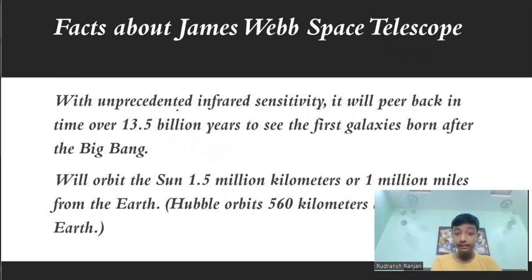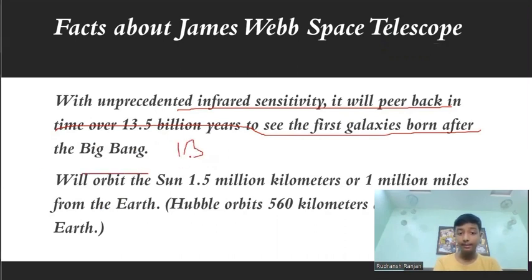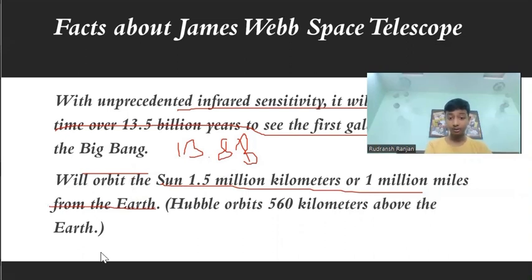With unprecedented infrared intensity, it will peer back in time over 13.5 billion years to see the first galaxies born after the Big Bang. The Big Bang happened 13.8 billion years ago. So it can see up to 13.5 billion years back in time and could find out about the first galaxies born after the Big Bang. It will orbit the Sun 1.5 million kilometers or 1 million miles from the Earth, and the Hubble orbits 560 kilometers above the Earth. So we can see the difference here between the James Webb Space Telescope and the Hubble telescope in their distance from Earth. Now let's go to the next slide.